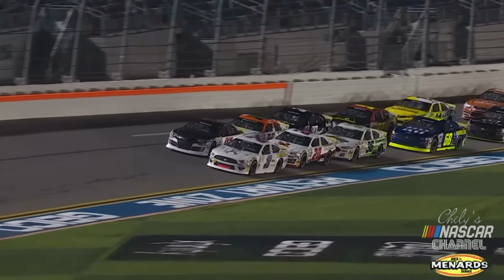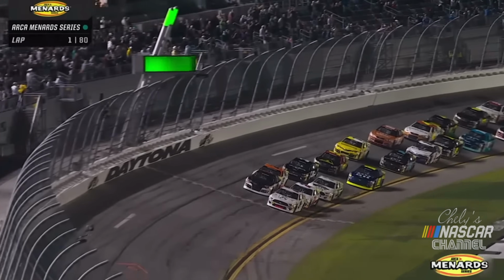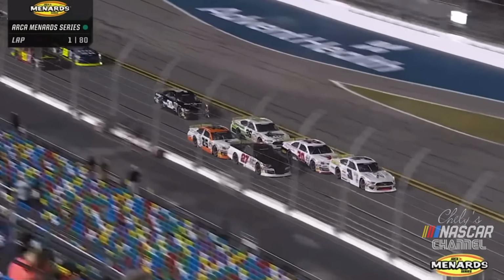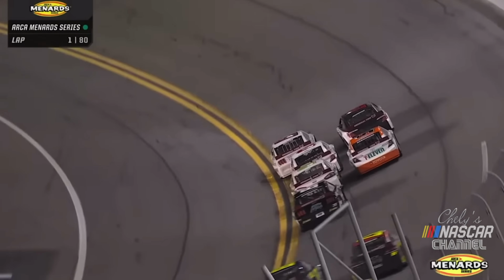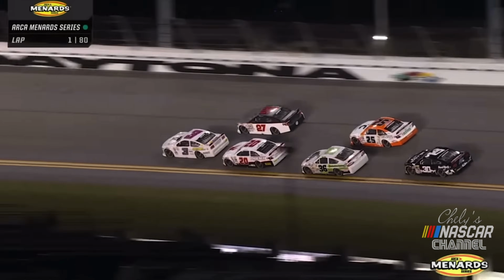The car is off. The 3 car on the inside will lead him as the green flag waves in the air. We are racing at Daytona. Finch with a nice push to Willie Mullins as they head into turn 1. Toni Breidinger, though, not wasting any time on the outside in row number 2.